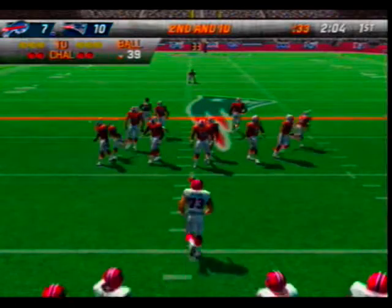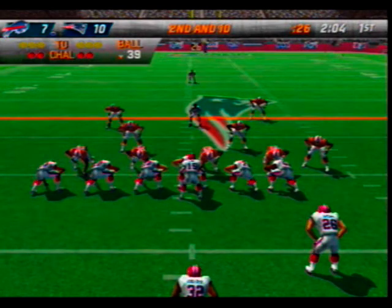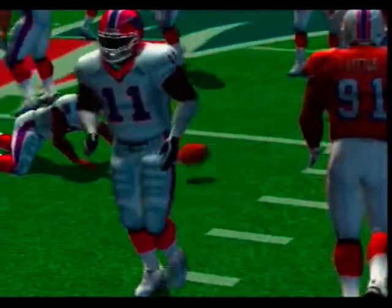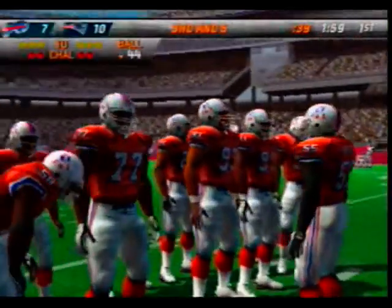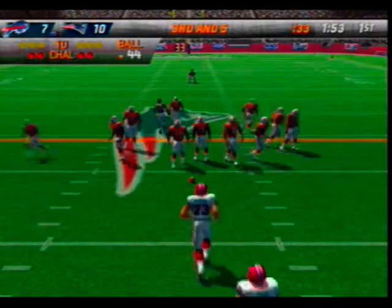Second and 10. Ball on the 39-yard line. New England using 3 linebackers. Gives the ball off. Is there for the tackle at the 44. This is one of those games where you just keep running it at him. 4 yards here, 5 yards there, and loosen them up, and then wham, you knock them out late in the game with that long touchdown run.